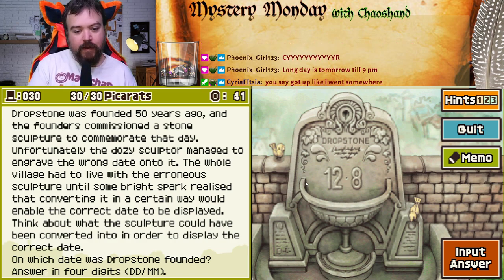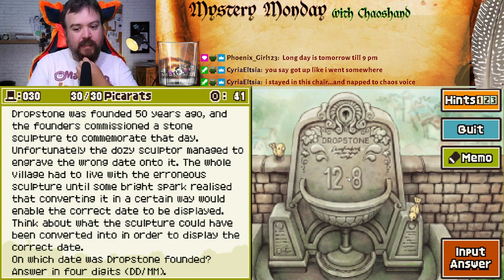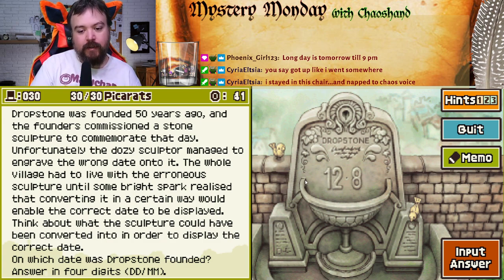When was Dropstone founded? Okay, this one I remember because you see it says 12-8, but it's like, that doesn't make any sense.